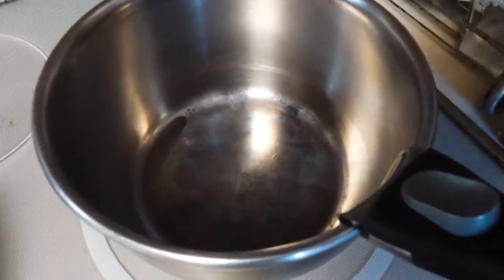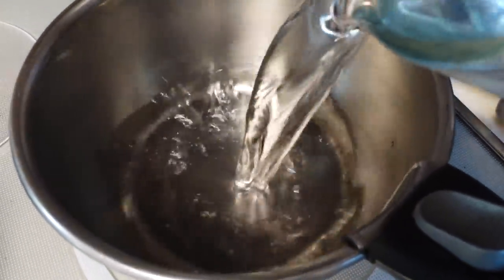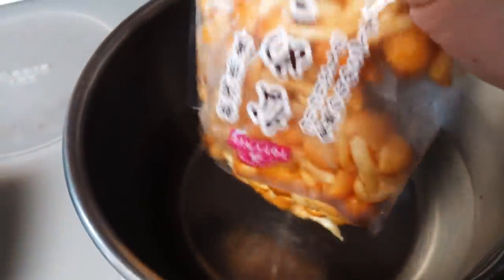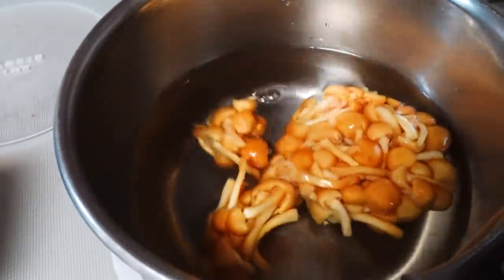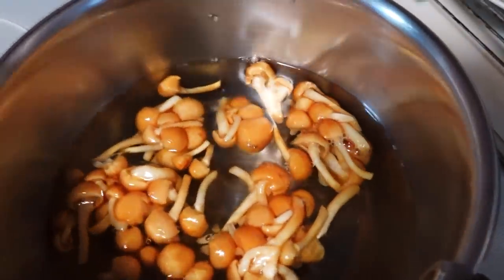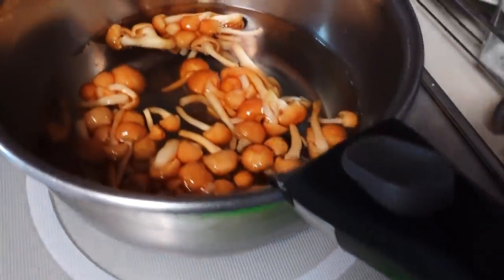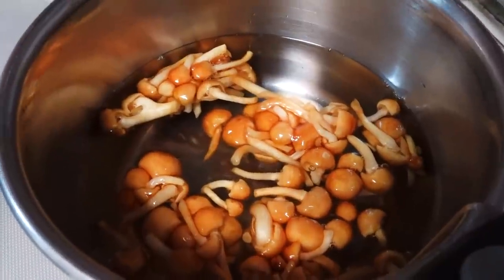This miso soup is also using mushrooms. This one is a nameko mushroom, the slimy one. Do you know the slimy mushroom? It's tiny mushrooms. In the pot, pour 2 cups of water, and put nameko mushrooms here. Cook low heat. Cook on low. Cook slowly until it becomes boiling.